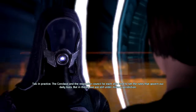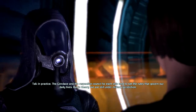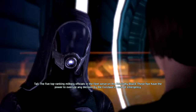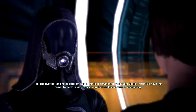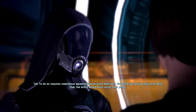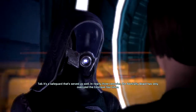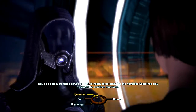In practice, the Conclave and the respective council for each ship tend to set the rules that govern our daily lives. But in theory, we are still under military jurisdiction. The 5 top-ranking military officials in the fleet serve on the Admiralty Board. These 5 have the power to overrule any decision by the Conclave in case of emergency. To do so requires unanimous agreement among the Admiralty, and they can only do this once. After that, the entire board must resign their posts. It's a safeguard that served us well. In nearly 3 centuries, the Admiralty Board has only overruled the Conclave 4 times.